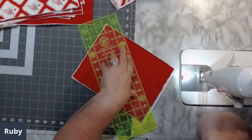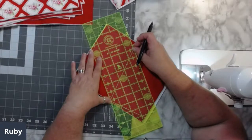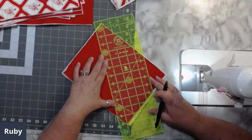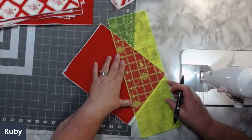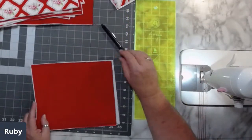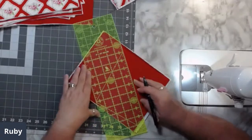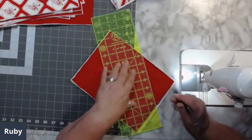Did I do 1.5 or 2 inch yesterday? Can I see? I think I did 2 inch. Okay, I'm going to do 2. I think that's what I did. No, I think I did 1.5. Yep. So I'm not going to bother to iron that off right now. 1.5 inch lines, because I know I fit a small one here and that one didn't work.